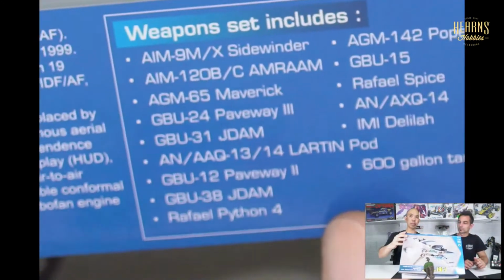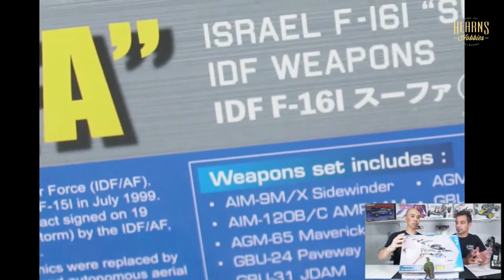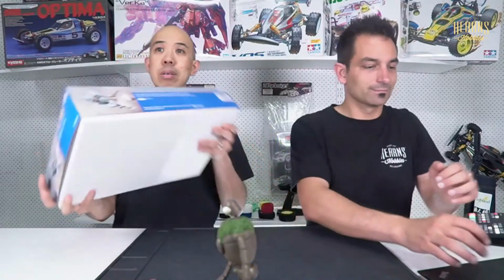That's lots of stuff. 600-gallon tank. See, that's probably the extra bit that we saw on the side. Yes, that's right. That pod. Yeah. So I'm assuming that this kit was done in a standard version by them, and then they add additional detail. Yeah, as they do quite often. So quite amazing. I mean, Kinetic kits are really, really nice.